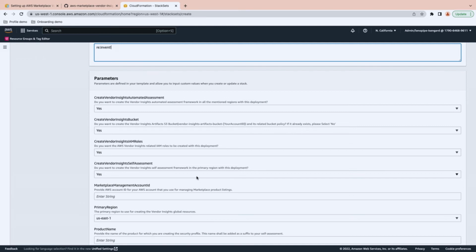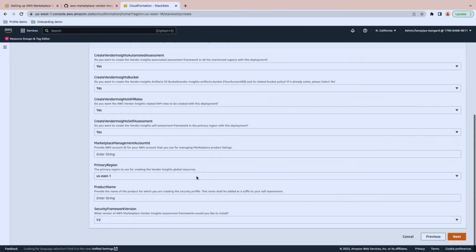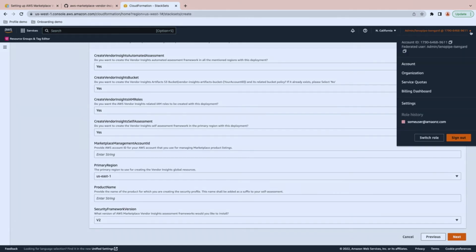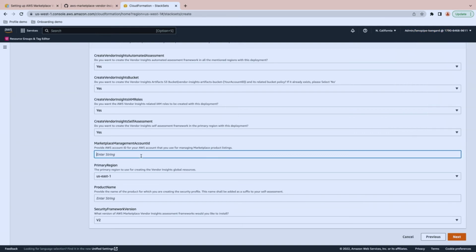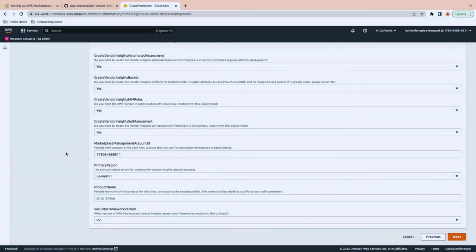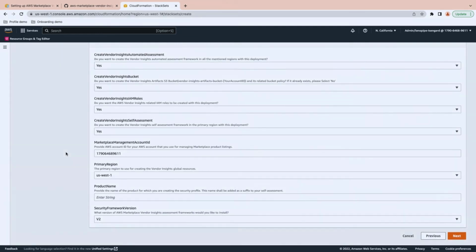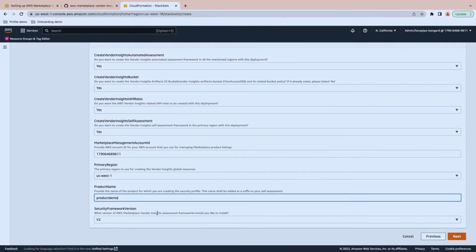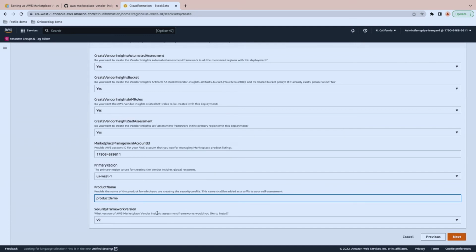So I'm just going to keep the default, keep everything on. Here, our production workloads and our management account are one and the same. So I'll just keep everything on there. And then I want to provide the account ID for the management account. In this case, it's just the one that I'm in. And we'll pick the region. So this is the primary region where your management account is in. And product name. And the important thing is that there's no space in there, as that causes it to fail.